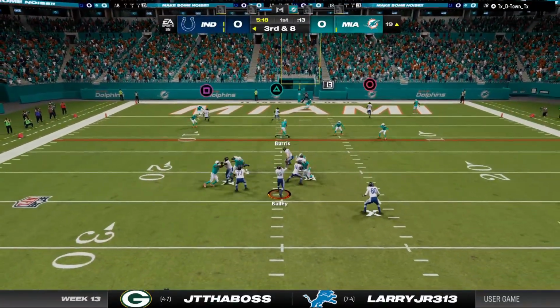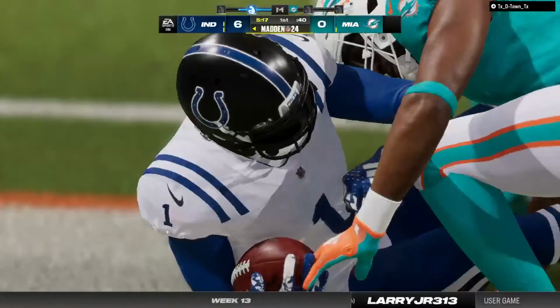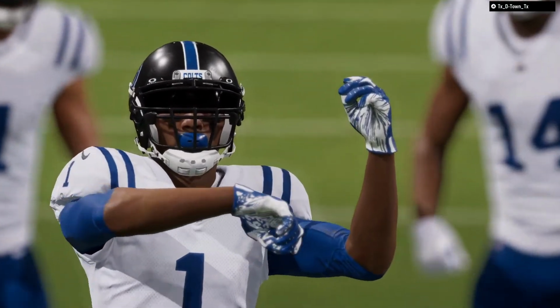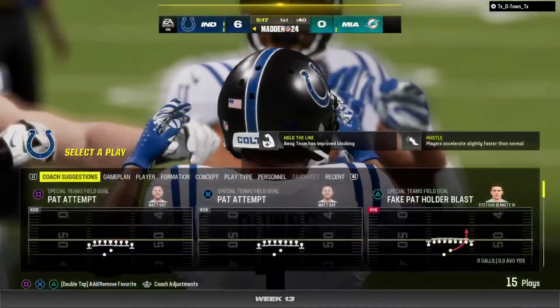A play action fake. They'll look to throw. And he's got his target. It's caught for a Colts touchdown. Josh Downs. His 6th touchdown of the season. And the Colts take the early turnover and convert it into an opening touchdown.